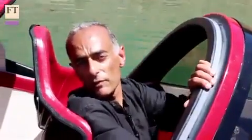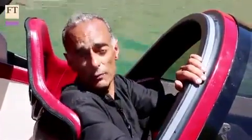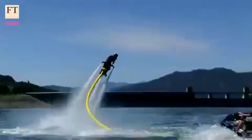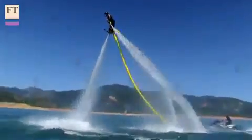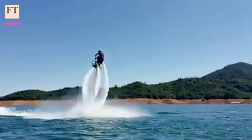But if the Sea Breacher isn't James Bond enough, Rob and his colleague Dan Piazza have come up with something even more radical. The Jetovator produces lift using high-pressure water jets, with the thrust being generated from a jet ski attached by a 40-foot-long hose.